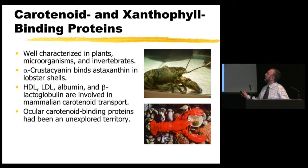And the one that's best known is crustacyanin, which is the astaxanthin binding protein responsible for the color of lobster shells. When you boil the lobster, the protein is degraded and the astaxanthin is released, and you see it as the red color of astaxanthin crystals here. So how do humans have similar sorts of ways of doing this?